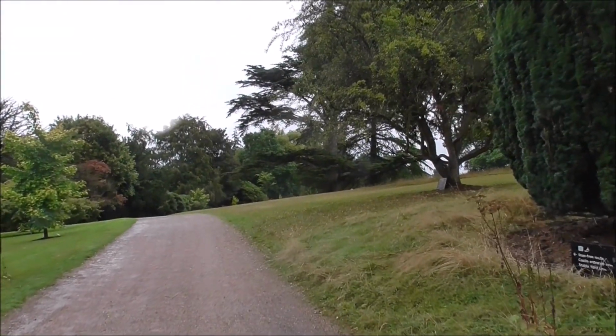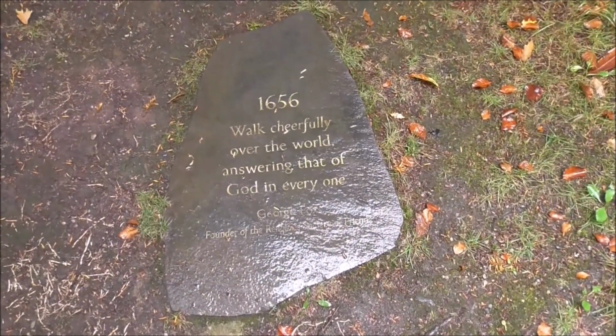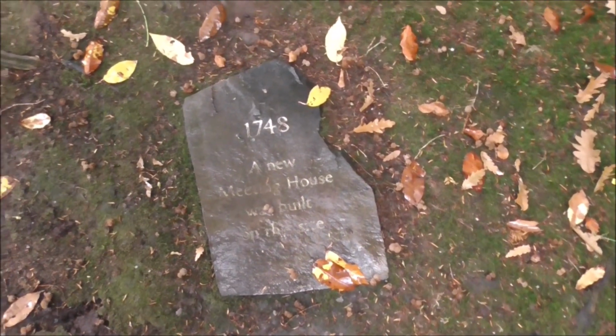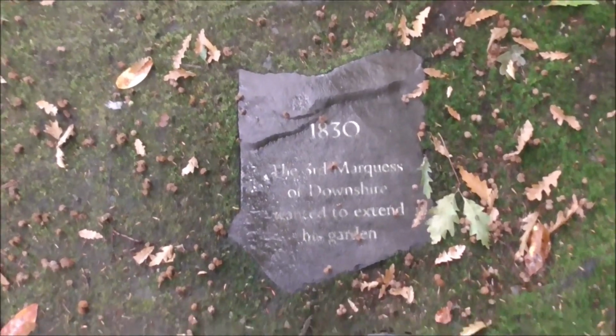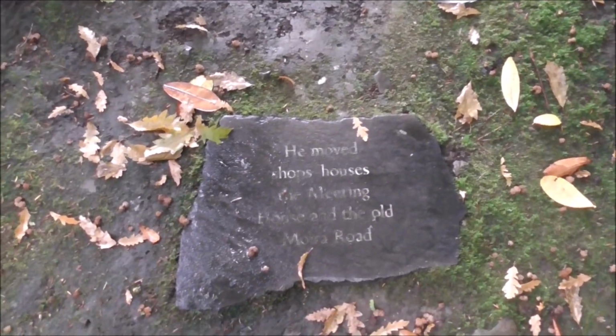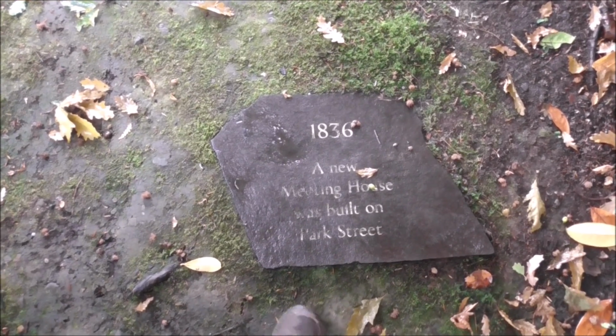I think the graveyards are... We'll find the Quaker graveyard here, or Friends Graveyard. A new meeting house was built on this site, 1748. The graves in this burial ground were not marked with headstones. Oh dear. The third Marquess of Downshire wanted to extend this garden. He moved houses, the meeting house and the old Moira Road. So that was next door to Hillsborough Castle, and that was all moved, and the people were all rehoused in Hillsborough. A new meeting house was built on Park Street.